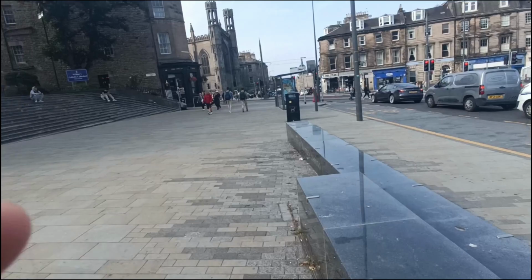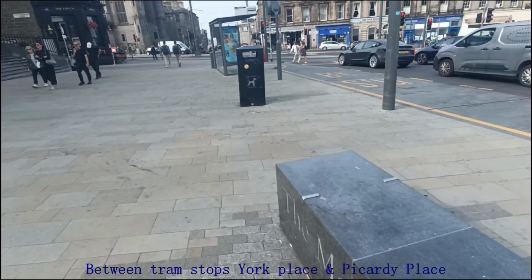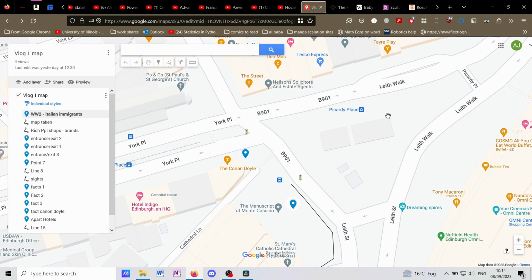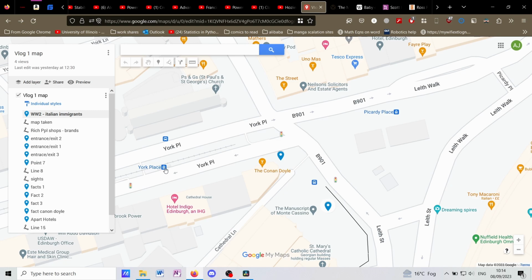We're in Edinburgh, and we've arrived at, I don't know where we're at, but if you look behind... Okay, so a thing to note there is we're between the two tram stops, which is York Place to the left and Picardy to the right. Just to have a better understanding of that, here is Google Maps, so we're standing here somewhere, and the tram stop York Place is here, and Picardy Place is there.